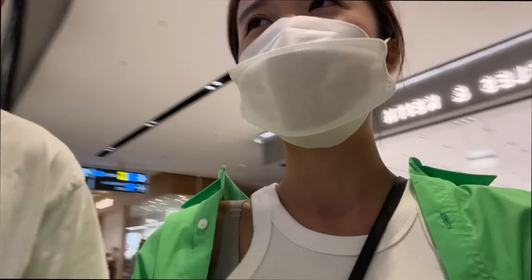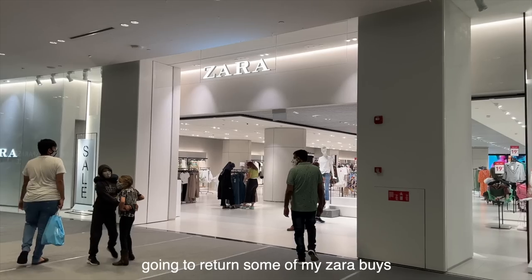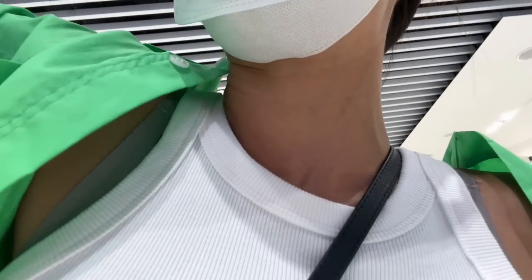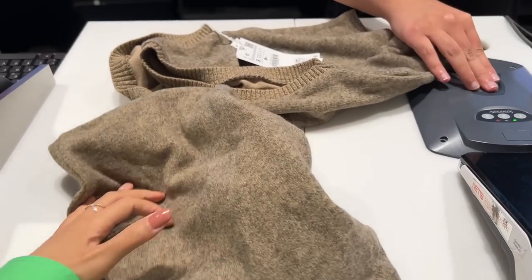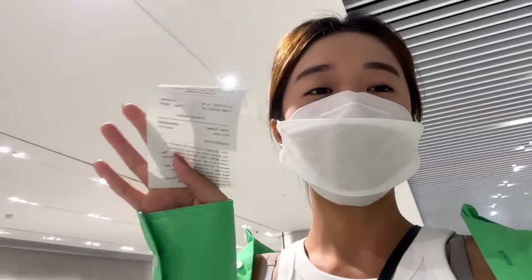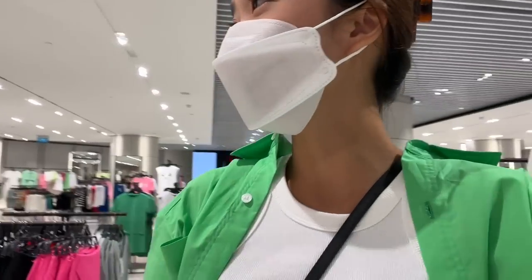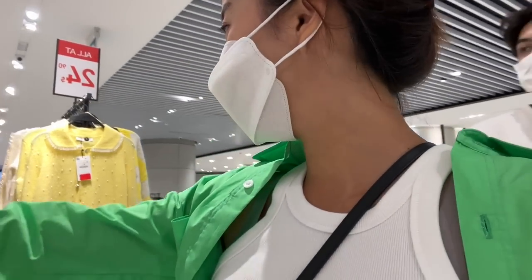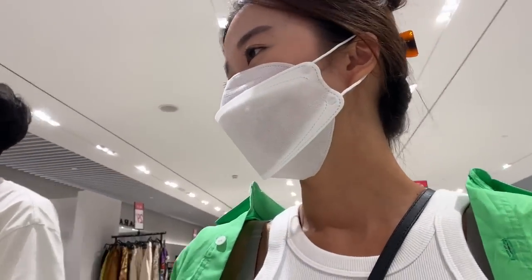So I returned that, and now I'm gonna return my Zara purchase also. Hello, I wanna return this too. Done! They got more stuff though, but the sale stopped already. Oh, the pink blazer, very nice. Okay lah, you want shop ready lah. Shop enough already.